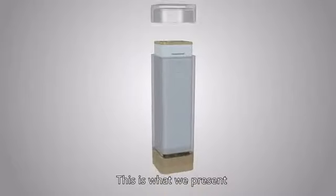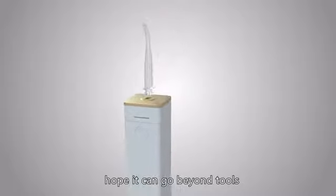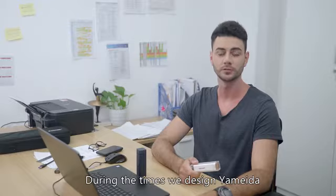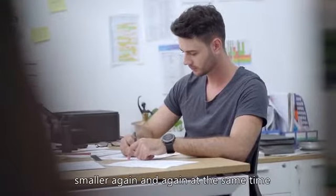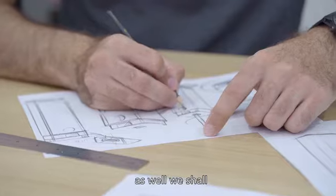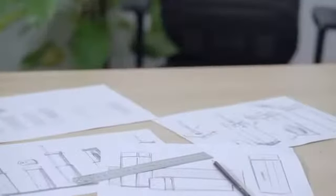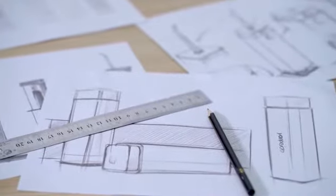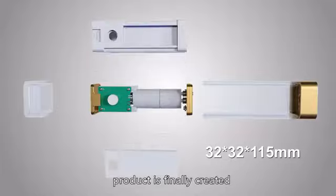This is what we present: a delicate water flosser that subverts previous products. Hope it can go beyond a tool and become your life partner. During the time we designed YAMEIDA, we met many difficulties, as we hoped to make the size smaller again and again while also putting the health and care function first. After time and time again of polishing and experiments, this compact but high-quality product was finally created.